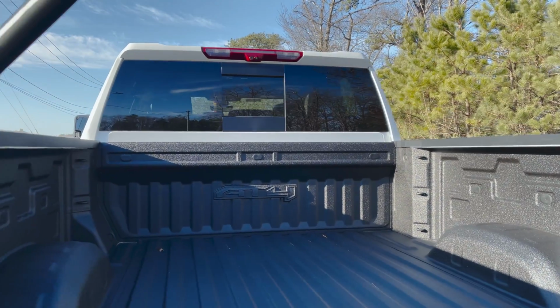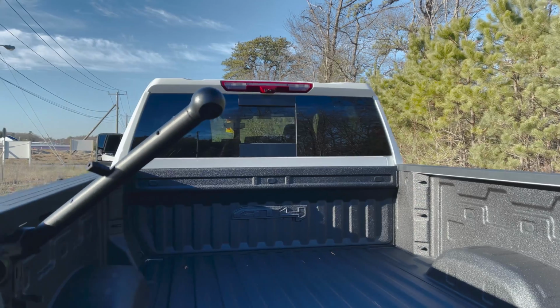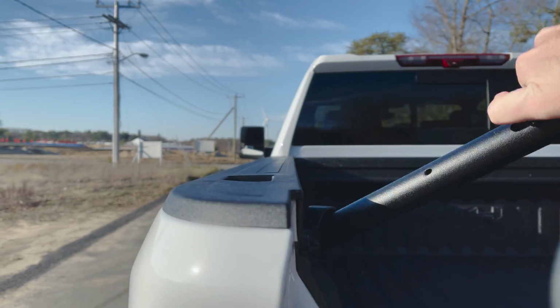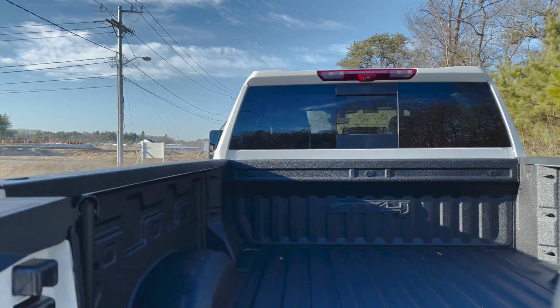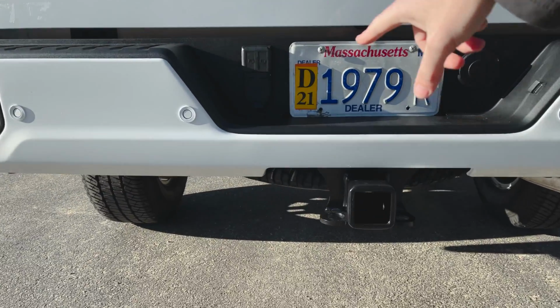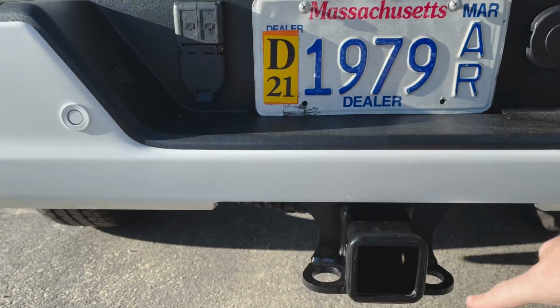So I'm going to fold this up, try and do it one-handed without dropping the camera. The tailgate is incredibly light. I'll add, you do want to make sure that this bar, call it the assist bar, is folded down before you shut the bed. Here we go. Trailer tow package is, of course, all set up. You've got all your plugs. You've got your tow hitch.